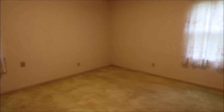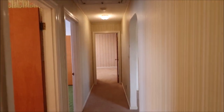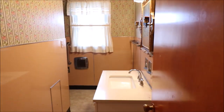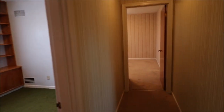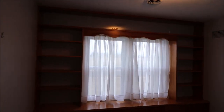Really nice size bedrooms. Double closet here. Not to sound like a broken record, but facing the house left-hand side, we're working towards the back. Here is full bath number two. Bedroom number two, which could be set up as a study if all three bedrooms aren't necessary, but everybody has different needs.